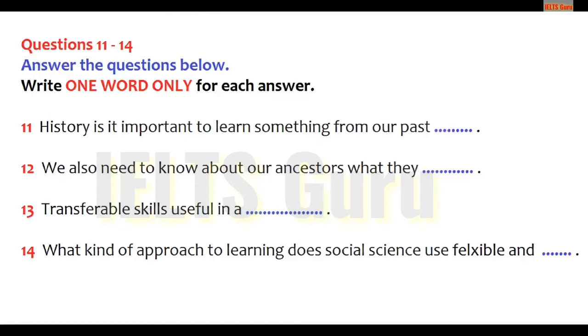Why is that? I think the point is that it's not enough to know how they lived and what they did. We need to know what they thought. I see. And I've written transferable skills in my notes next, but I have no idea what that means. If you study social science, you learn skills that you can use in a job. Oh, right. Is that all? Okay, but why is that? The point he made was that in studying social science, you use a flexible and adaptable approach to learning.